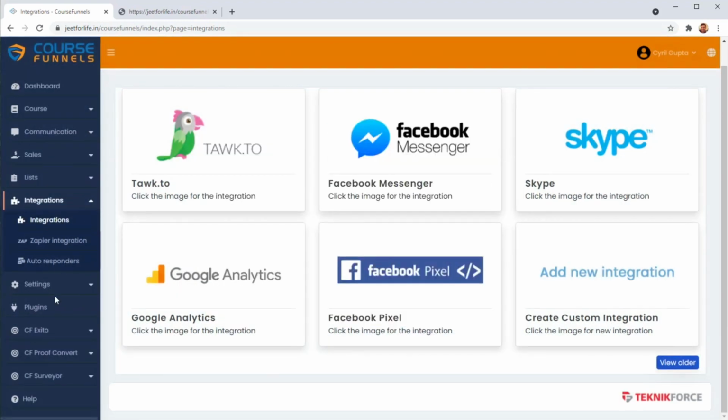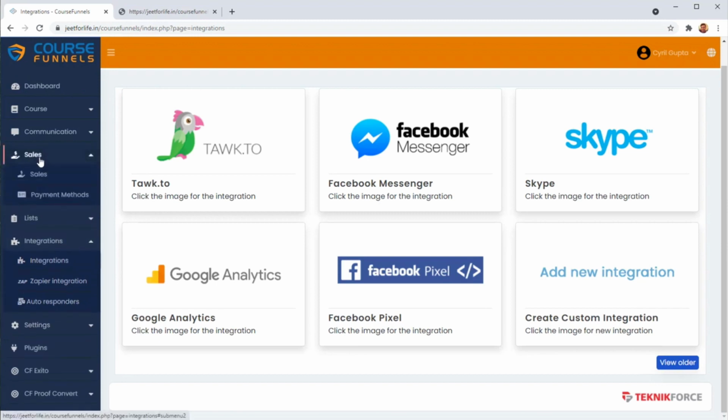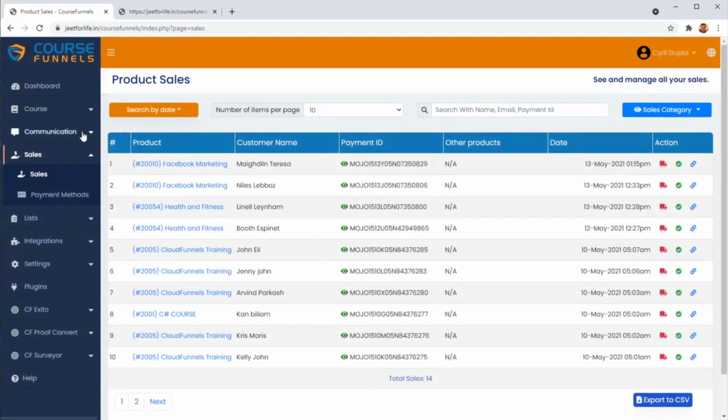Then CourseFunnels has a very rich system to report sales to you. See, you got your orders coming in from the landing pages, and I'm going to show you exactly how the landing pages work in a moment. But once you have got sales coming in, you will want to review the sales. You will want to see who's buying from you, and who and what are they buying. So CourseFunnels has a complete analytical system.